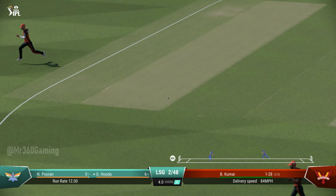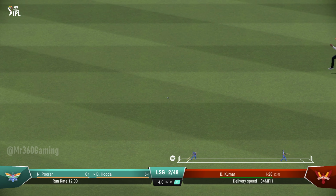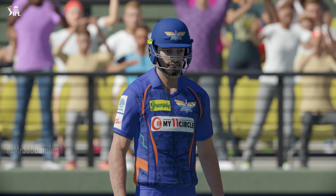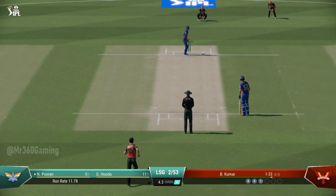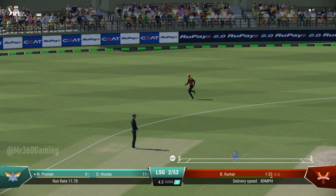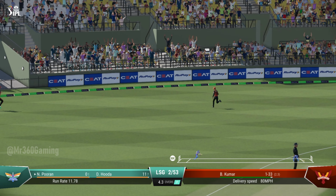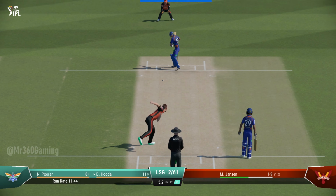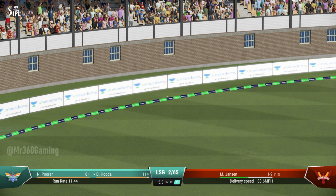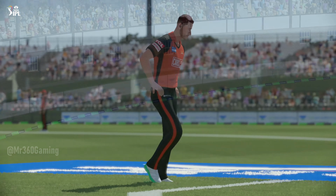Times it nicely. Found the gap with ease. Wasn't the worst ball you'll see, but it still raced to the rope. The batter under pressure. Picks the gap perfectly. Great shot. Caressed that nicely through the gap to the boundary.